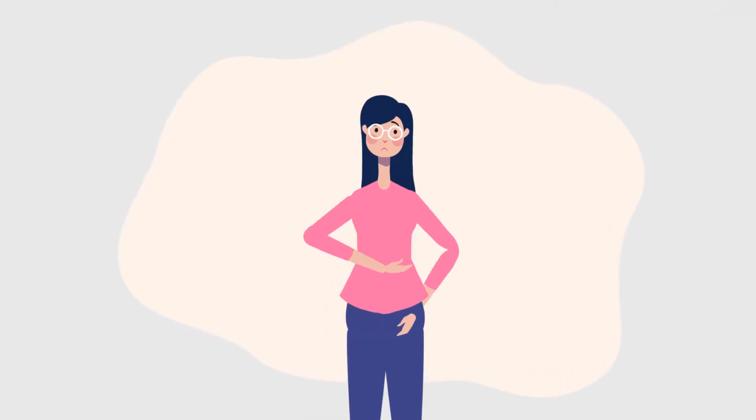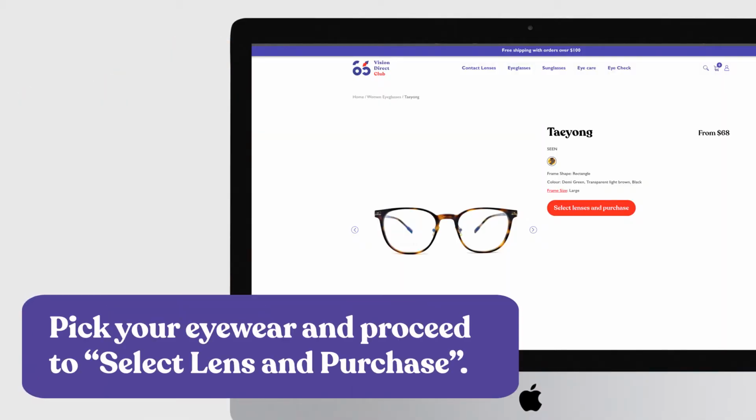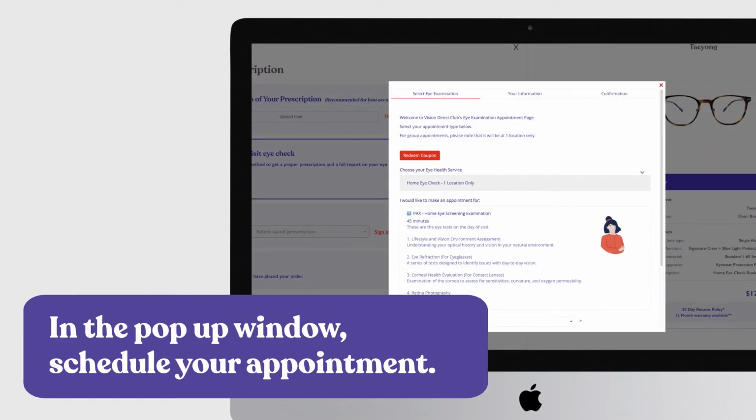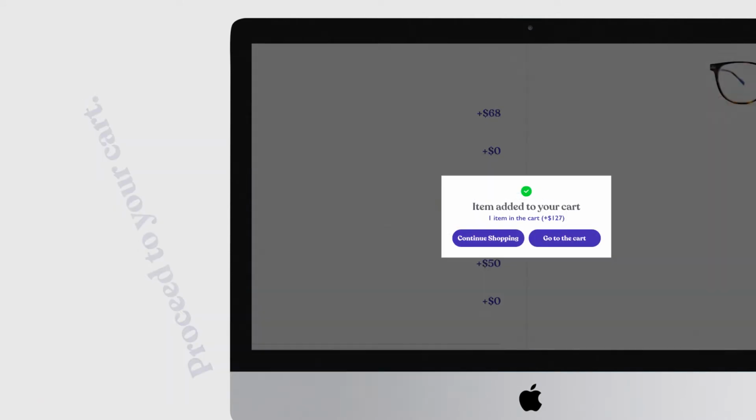If you have selected your eyewear and have booked an appointment, here is how you can use your Mednefits entitlement. Pick your eyewear and click on Select Lens and Purchase button. At the Enter Prescription page, book a home eye check. In the pop-up window, schedule your appointment. When it is confirmed, click X to return to your purchase.